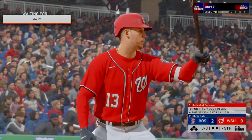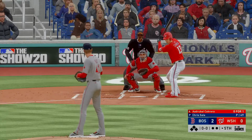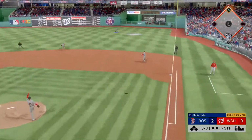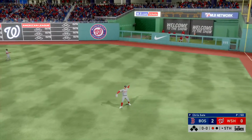Set now for the bottom of the fifth, and digging in is the DH, the switch hitter, Asdrubal Cabrera. First pitch coming, here it is. Skied into very shallow right. Verdugo waits on it. And that's the first out of the inning.